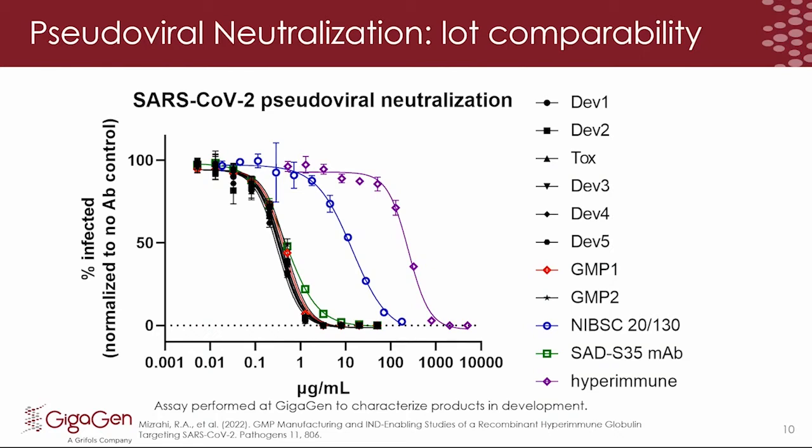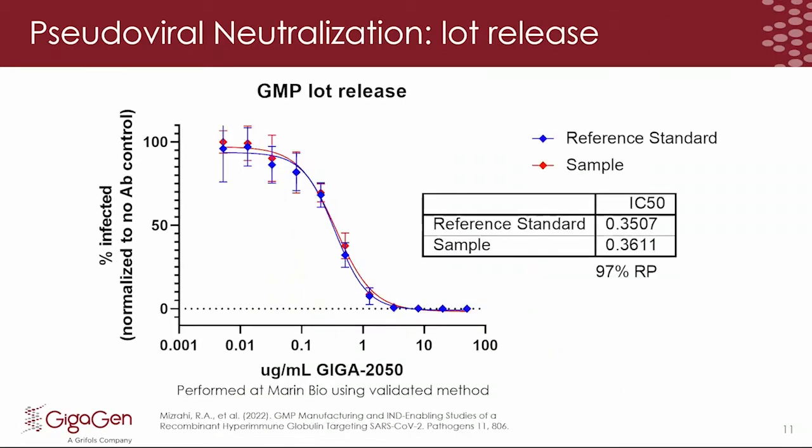And so you can see that our product compared to the NIBSC standard, it's about 100-fold more potent than a plasma-derived hyperimmune used as the standard. It's also about as potent as the SAD-S35 monoclonal antibody, and then it's about 500 times as potent as a plasma-derived hyperimmune. With all this information, we wanted to go to the FDA and to demonstrate that we're ready for clinical studies, and so we submitted this as part of an IND package.